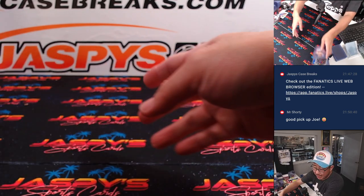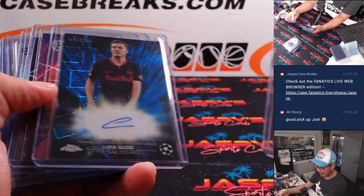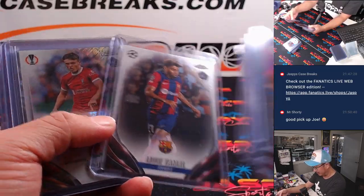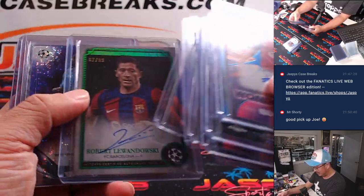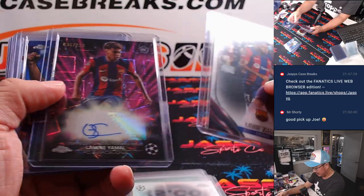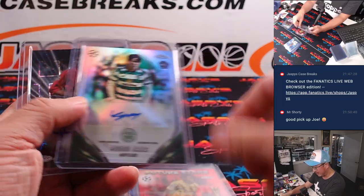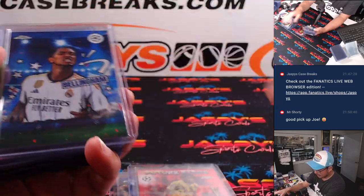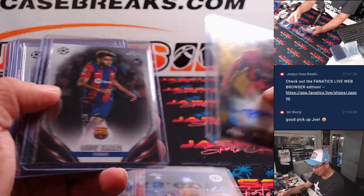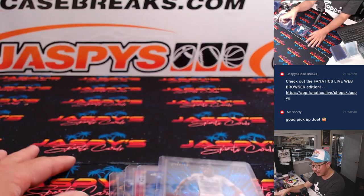All right, let's do a quick recap. This was Pick Your Team 2, 8-box Jumbo 2, brand new release. More in the store, JaspysCaseBreaks.com. And we got that Messi, a lot of nice stuff. That Lewandowski was really cool. Got Musa, the Lamine Yamal autograph, the Tifo Messi, the out of five, the Tifo Jude Bellingham, John Stones, Steven Gerrard, Pierre-Emerick Aubameyang, Vinny, lot of great stuff here, folks.